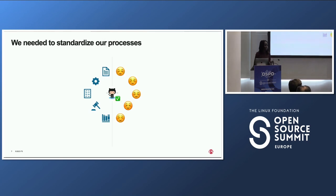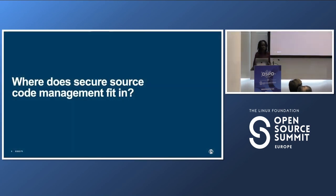So it was quickly obvious that we needed to establish a consistent policy and a consistent approach to not just compliance and security, but governance and how you work in the community. So the rest of this talk is going to focus mainly on the security aspects and seeing how we can all fit in.